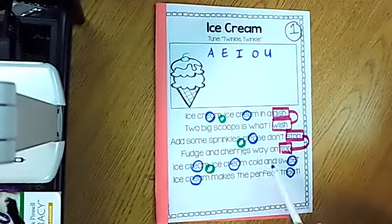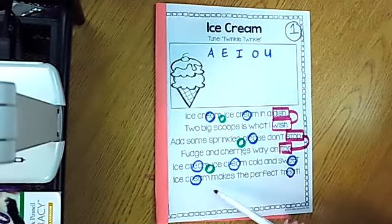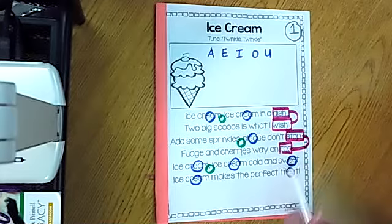Ice cream, cold and sweet. Ice cream makes the perfect treat.